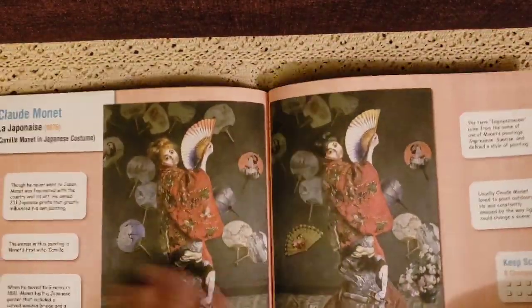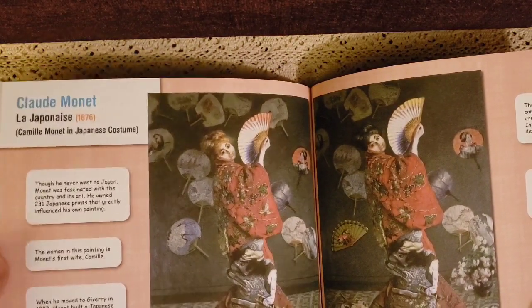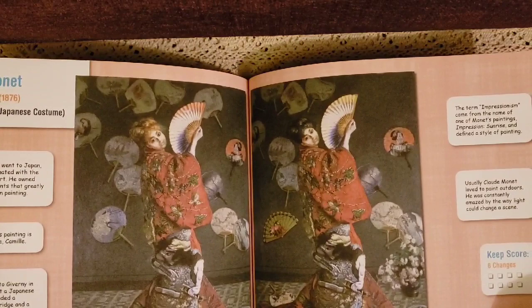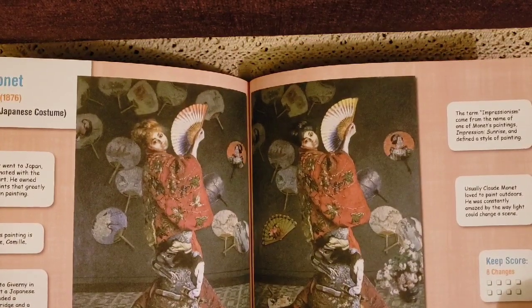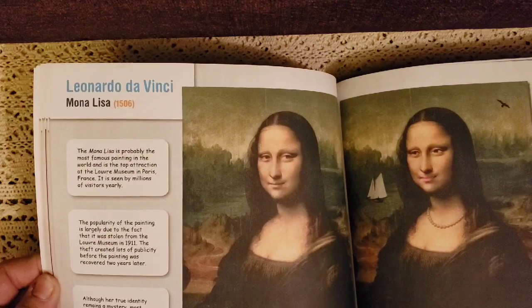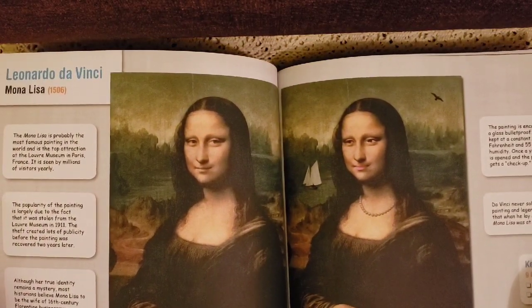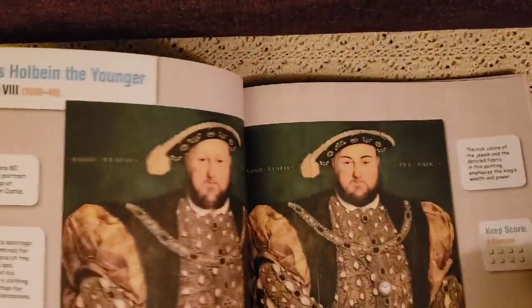You go through, and it gives you two different pictures, and this one is by Claude Monet, and it asks you to find the differences in them. You really have to study them. Some are harder than others, some are easier, but there are several different ones. This is by Leonardo da Vinci. And the Mona Lisa, you can go through and you have to spot differences in each one.